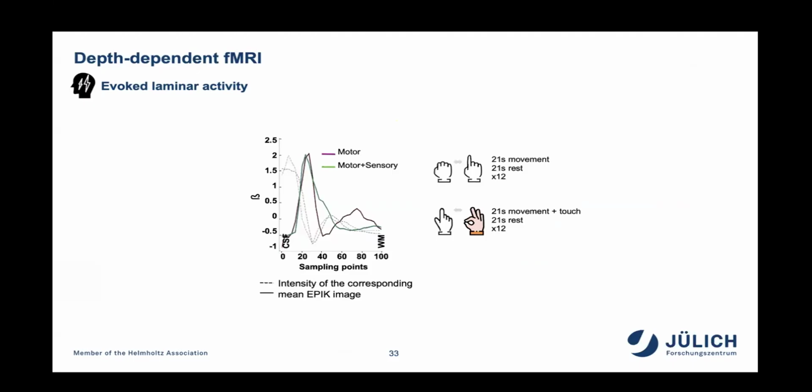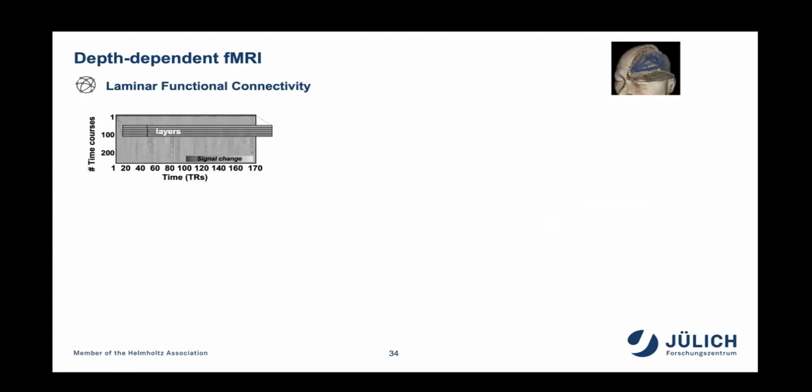And then we wanted to do a further sanity check. We knew from the literature there's a difference between a motor task and a motor sensory task. So finger tapping is motor sensory, and just raising your index finger is just the motor task. The peak in layer 4 should extinguish when you do the motor sensory, and indeed you can see that disappearing. So we thought, great, we can do something with this.